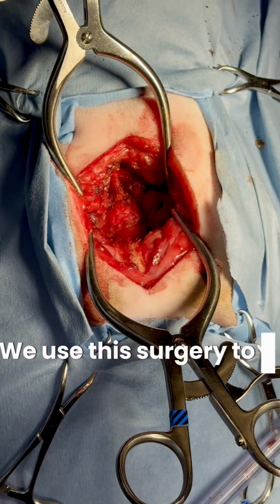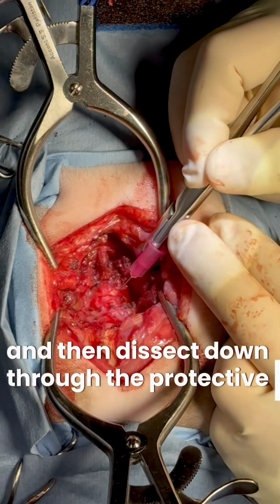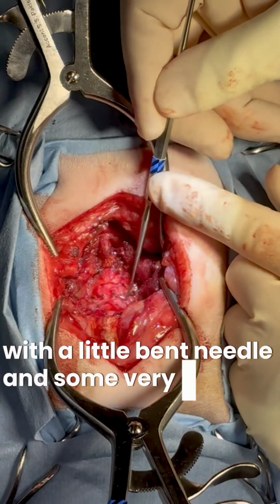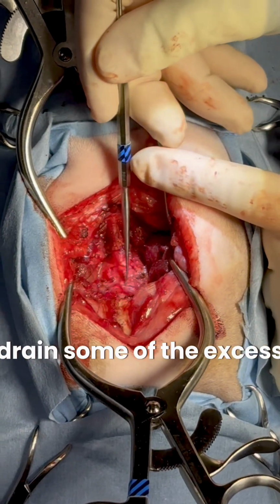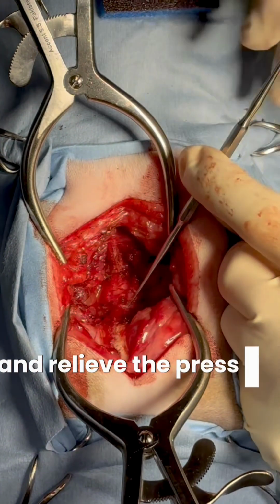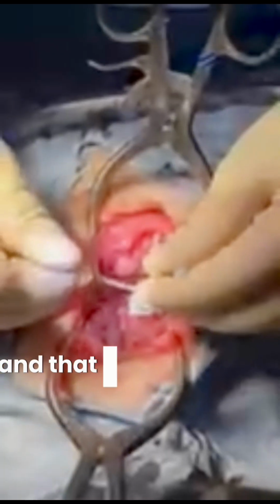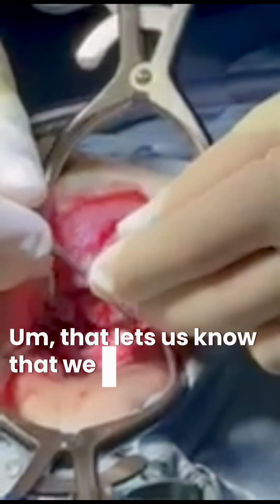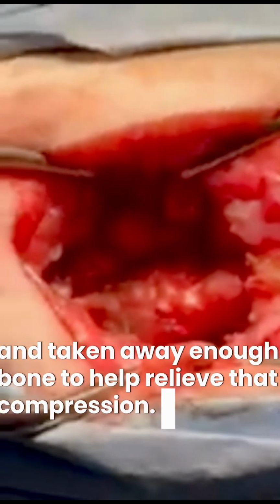We use this surgery to remove the back part of the skull and then dissect down through the protective layer of the brain, the meninges, which you can see me doing here with a little bent needle and some very fine dulled instruments to open the meninges up, drain some of the excess spinal fluid that's collected there, and relieve the pressure on the back of the brain. If you look very closely here, you can see a worm-like appearance, and that's the very back of her cerebellum, which is at the very back of her brain. That lets us know that we have adequately expanded the back of the skull and taken away enough bone to help relieve that compression.